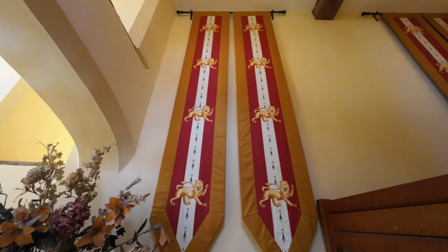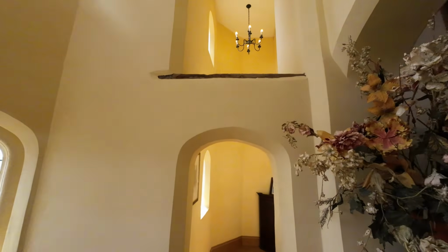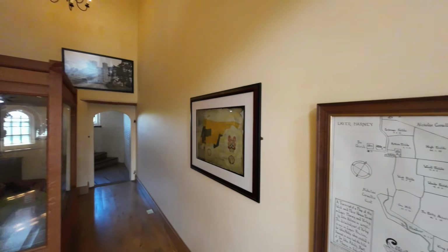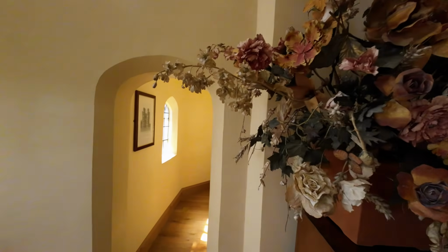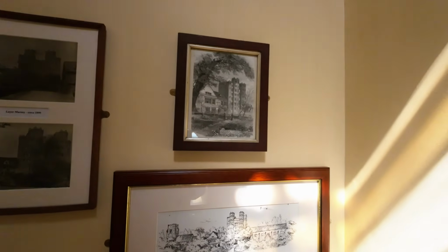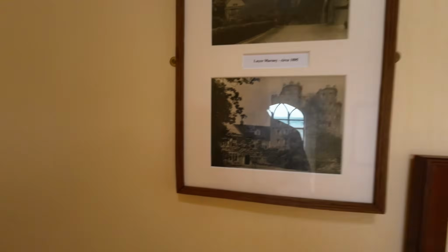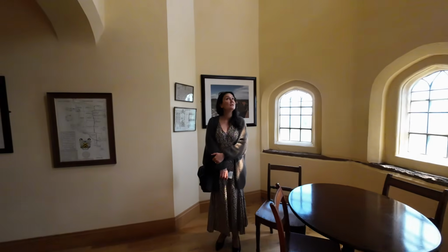Look at this, isn't this beautiful? When people talk about old England, this place has got it. I just want to sit down, which you can actually. You can sit down. Yeah, I can't though because we've got people following us. And it's just a small room with prints and photographs, old pictures of Layer Marney Tower. And now we're going to go and head for a roof. How about that?